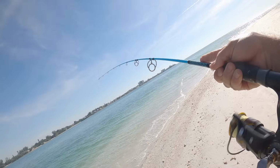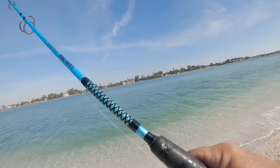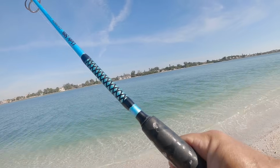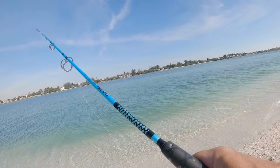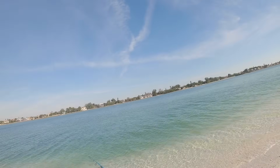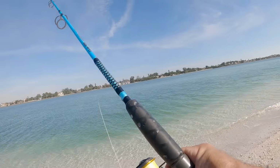Oh, baby. Here we go. Oh, I lost him. He was swimming crazy. I don't think it was a pompano, though. He didn't feel very big. If it was a little one. Do we have another one out there? He hit it. He was swimming pretty crazy.